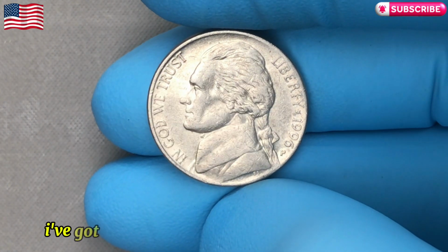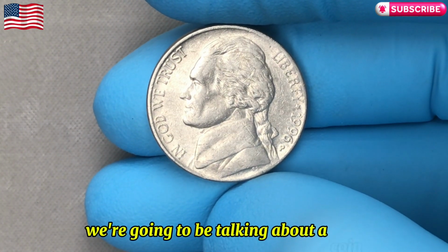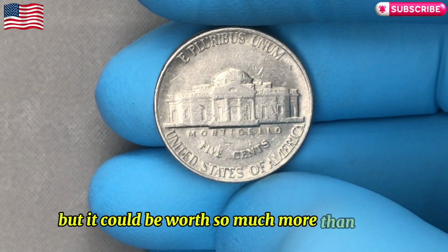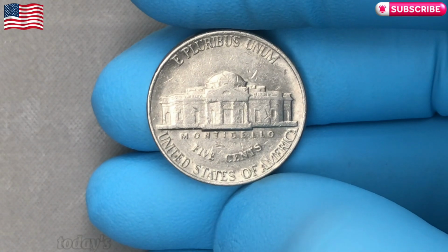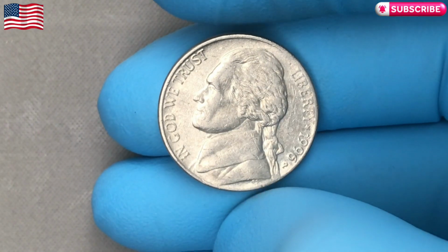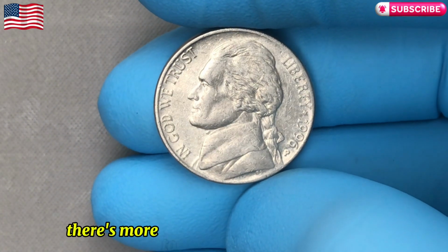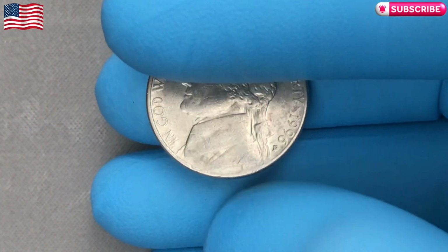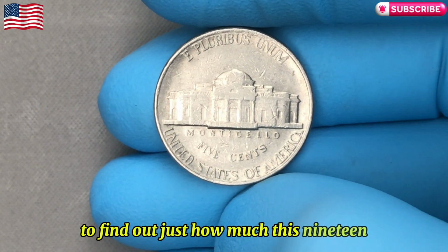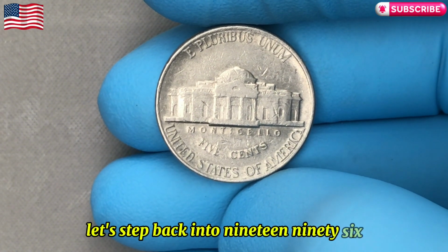Today, I've got something truly special to share with you. We're going to be talking about a coin that might be sitting in your collection right now, but it could be worth so much more than you think. That's right, today's focus is the United States 5-cent coin from 1996. It might look like just another nickel, but trust me, there's more to this coin than meets the eye. Stick with me until the end of this video to find out just how much this 1996 nickel could be worth today.